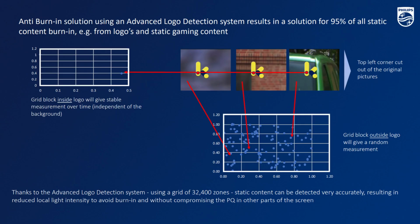We are using again the additional processing power we have in the set, and we are now able to use a grid to check the complete picture. It's a grid of over 30,000 zones, to be precise, 32,400 zones. We are analyzing the picture and checking for static content. And by doing so with such a high number of zones, we can precisely detect where static parts in the picture are all the time and which parts are moving.